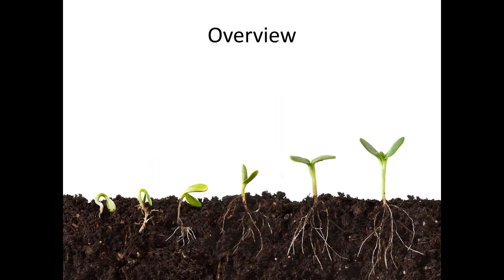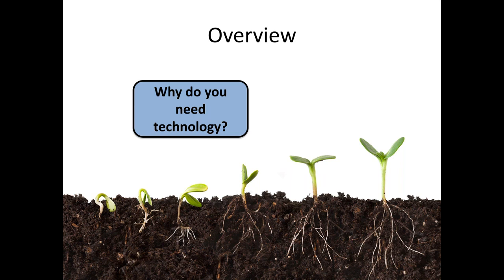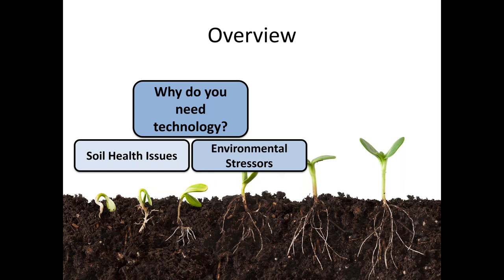Moving on, so overview, just so we can keep track of what we're doing here. Why do we need technology? I think that's the first question anybody sitting around is probably asking. George, why do we need something that goes beyond just the standard stuff we've always done? I'm going to hopefully talk about soil health issues, environmental stressors, and things that we can't overcome on our own.